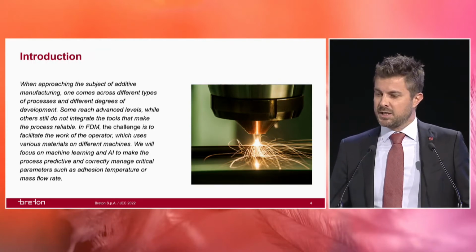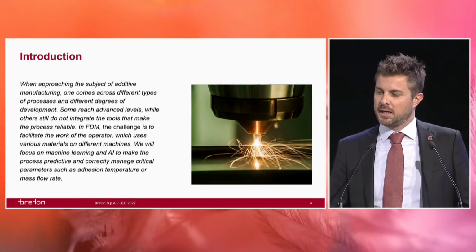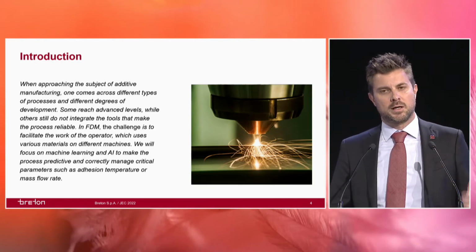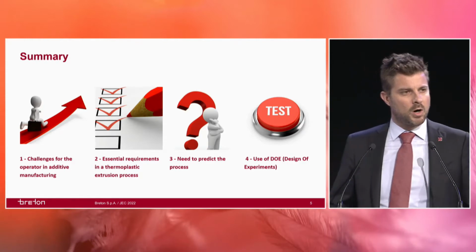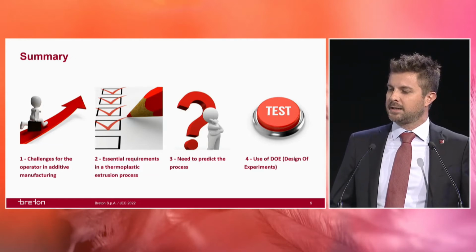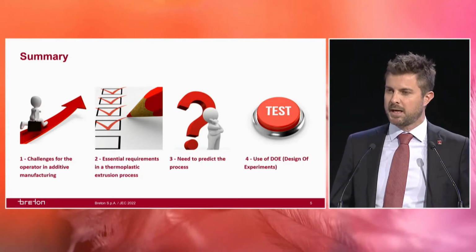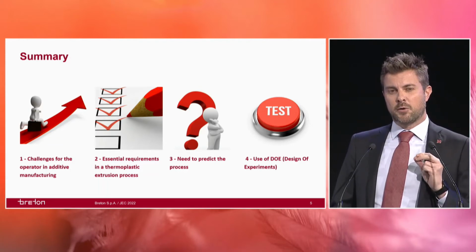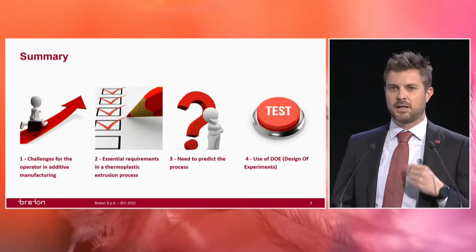On FDM systems, there is a challenge nowadays to scale it to the industry on large formats, and that's represented by the challenge to make the process easier and more transparent for the operators, for the end users. So today we will see what the existing challenges are for the end users of those solutions. We will see what the essential requirements are for a good thermoplastic extrusion process, because this is what we're talking about. And then we will see how important it is to be able to predict the process rather than repeatedly fail on different trials.